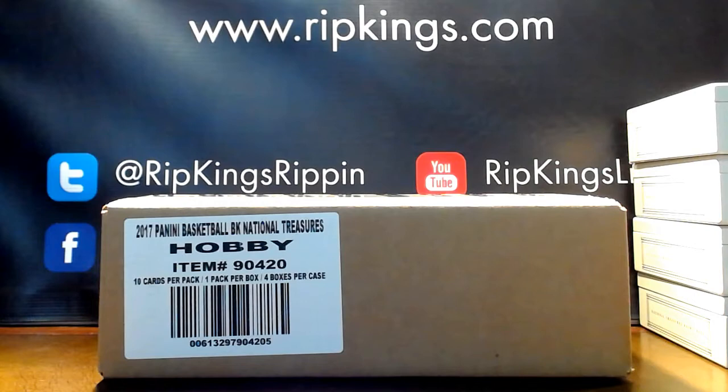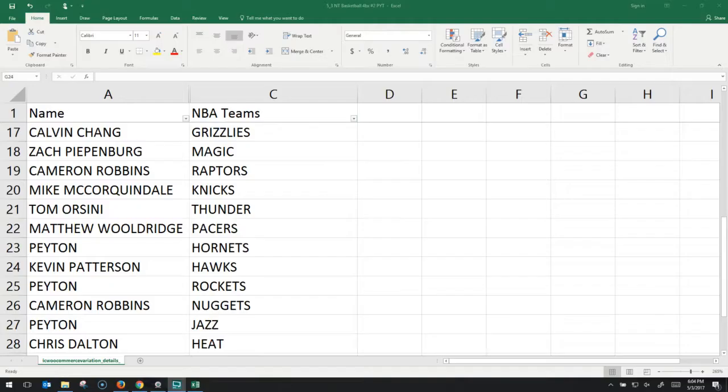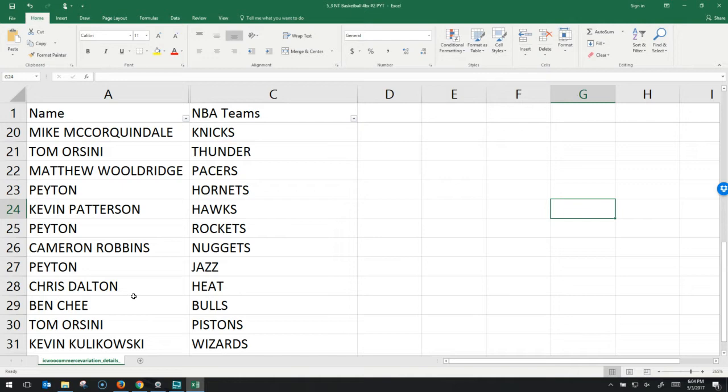All right, here are your results for the random. Calvin with the Grizzlies, Zach with the Magic, Cameron with the Raptors, Mike with the Knicks, Tom with the Thunder, Matthew with the Pacers, Peyton with the Hornets, Kevin with the Hawks, Peyton with the Rockets, Cameron with the Nuggets, Peyton with the Jazz, Chris with the Heat, Ben with the Bulls, Tom with the Pistons, Kevin with the Wizards.